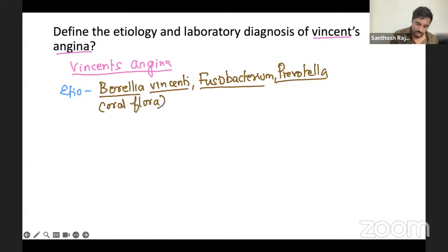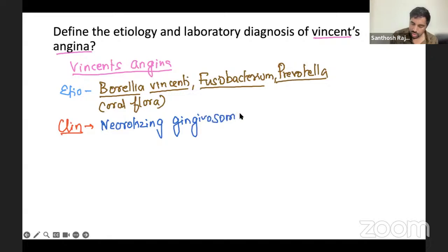Now, what does it cause? Clinical feature: it causes necrotizing gingivostomatitis. That means in the oral cavity, they cause this lesion, necrotizing gingivostomatitis. Very dangerous for the mouth. In Vincent angina we are talking about the mouth region only.